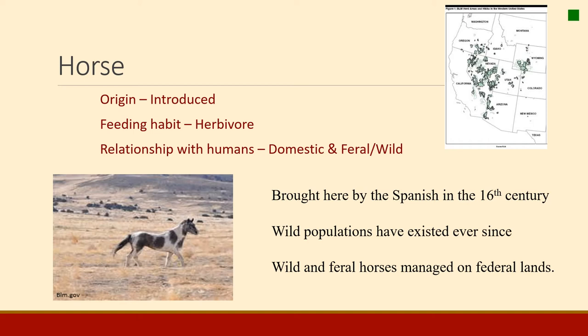They were brought here by the Spanish in the 16th century. Wild populations have existed to some extent ever since. Their presence on the landscape has resulted in the cost of many millions to taxpayers over the years. The distribution map shows where they're predominantly located, which looks like southern Oregon, all of Nevada, some heavy populations in Utah and Wyoming, and a lot in Arizona also, with a few spots in California and Idaho.